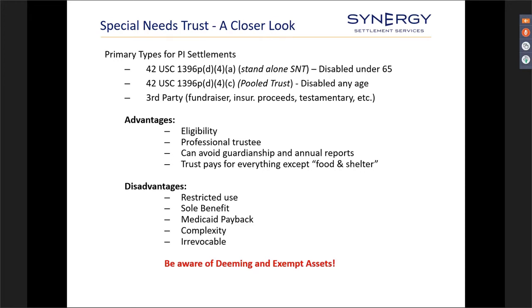So what deeming means is that an amount of money is deemed between, say, a parent and their minor child, or a husband and wife. So if you have a personal injury case that involves a minor child who was injured at birth, and mom and dad have their own consortium claim, and you settle the case for the minor child, and for the consortium claims, the minor child's money goes into an SNT because the child is on Medicaid, but you give mom and dad money for their consortium claims, you've just disqualified that minor child because mom and dad's money is deemed to the minor child. So you have to be careful with that.